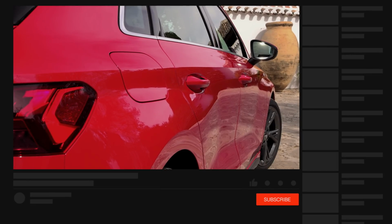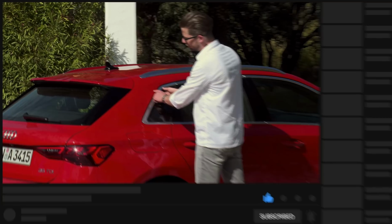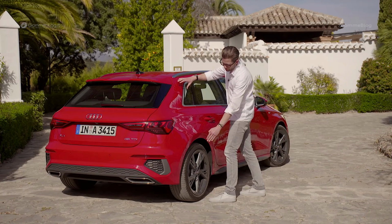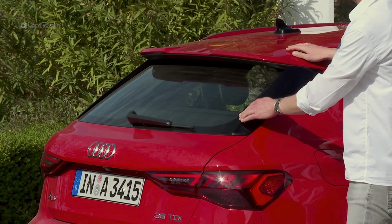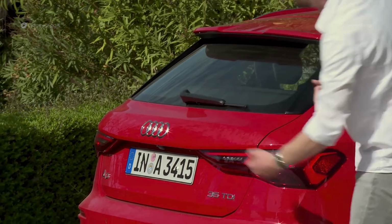The next highlight is especially the new greenhouse. It's much lower, and what is also totally new is this new triangular shape of the seat post. It's much more lean forward, located more on the rear axle, and gives really a nice sporty feeling. The windscreen is much flatter, and the spoiler is a bit bigger to give a really compact but wide impression of the rear as well.